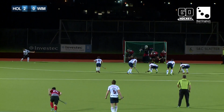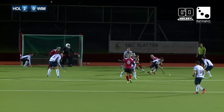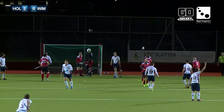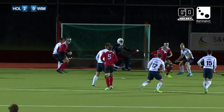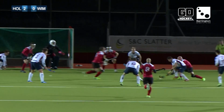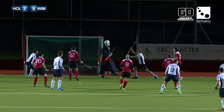An opportunity here for Wimbledon, and it's a good save from Pinner. The ball's still not out of danger yet. Shot comes in from Pfeiffer, and it's away. Well, Jewell with the initial drag flick, it played down. There's the opportunity for Wimbledon, but just missed by Osborne. And as Pfeiffer makes some space for himself, actually deflected up and over.